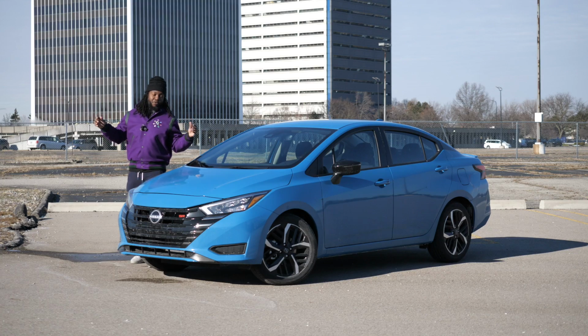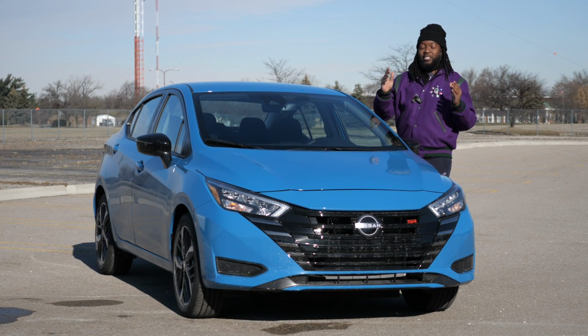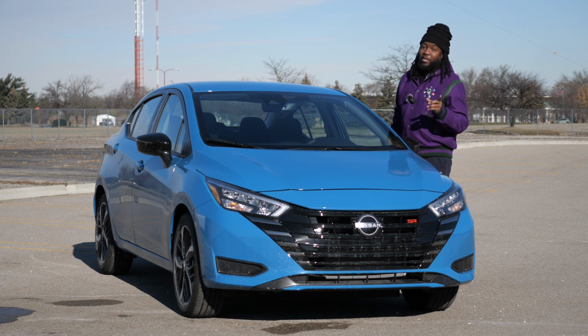So I'm going to give you an engineer's thoughts on the 2025 Nissan Versa SR. And when I say cheap, don't take that as a bad thing. I mean cheap in terms of price, transaction prices, that $17,195, that's before shipping and handling.